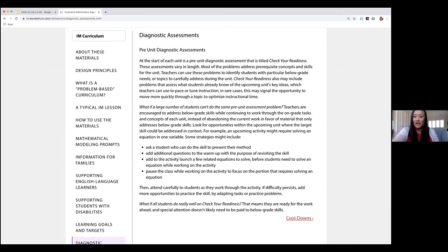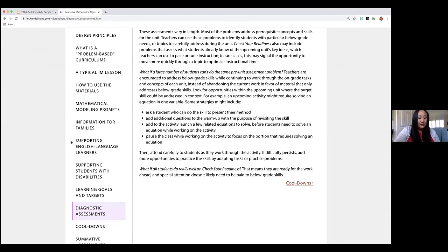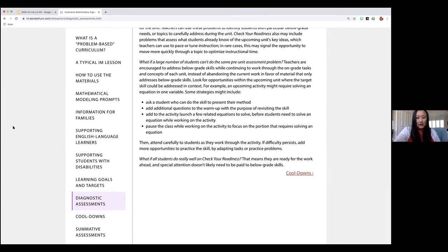I'll just share a little bit. So those ready to learn diagnostic assessments, those check your readiness assessments, are really designed for that just-in-time support. So some of the skills that students would be assessed on might be things from previous units within that course, or it might draw upon skills from previous courses. Thank you, Courtney.